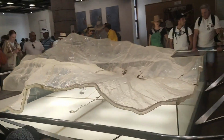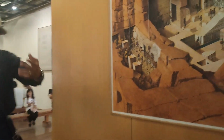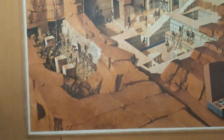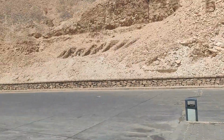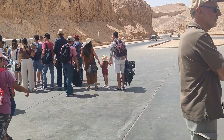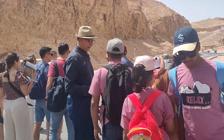Once we got in, we saw a 3D model of the area and a picture describing all the tombs. So our guide uncle here was explaining the picture for us. We had to get a carriage to go to the area, although we could have walked there. But as I said in a previous video, my sister was injured, so we had to take the carriage.